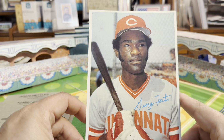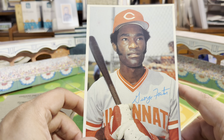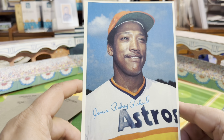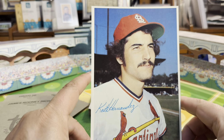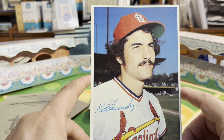George Foster, still a stud at this time, still hitting massive home runs at this point in his career. J.R. Richard, James Rodney Richard, what might have been that guy. Keith Hernandez, still with the Orioles, looking a lot like Inigo Montoya from The Princess Bride.